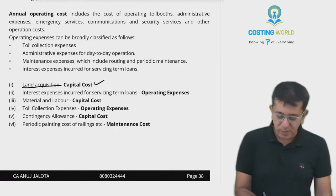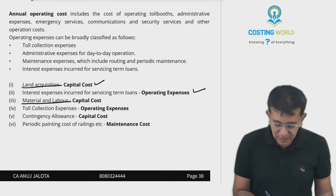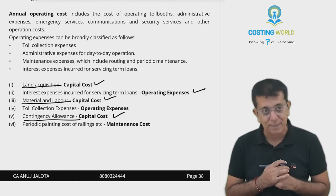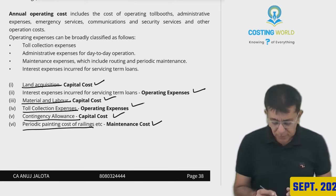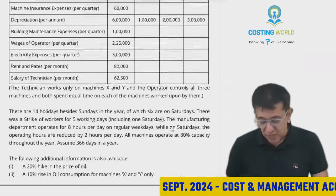You have to try to classify the cost. Land acquisition will be part of your capital cost. This will be part of operating expenses. Materials and labor is part of your capital cost. Contingency allowances are part of your capital cost. Toll collection expenses is operating expense, and periodic maintenance, periodic painting, will be nothing but your maintenance cost.